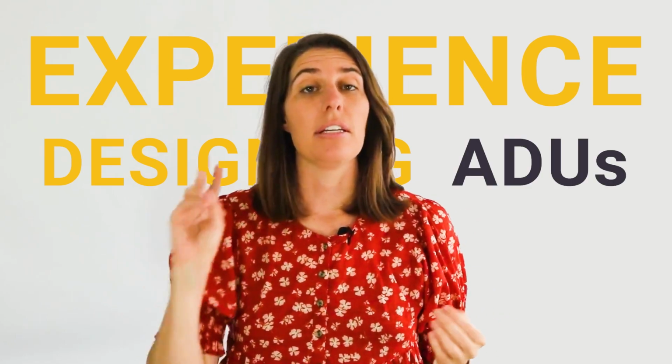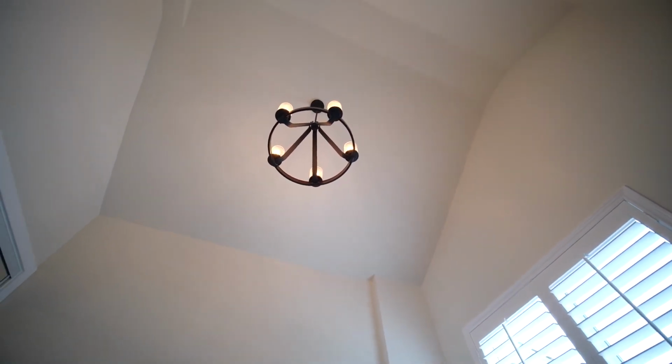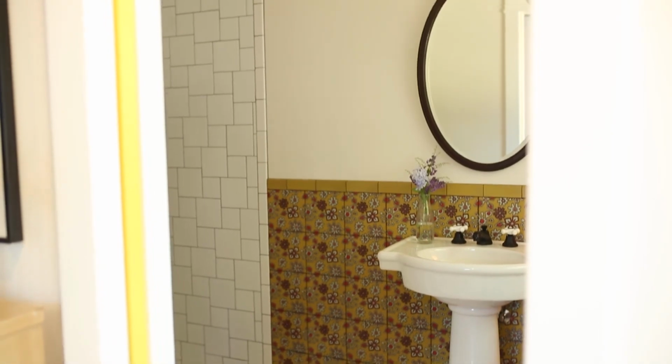Not so much. Experience designing ADUs is the number one attribute you should look for in a designer. And it's not only because they know that a vaulted ceiling makes a small room feel big and airy, or that pocket doors make more sense than barn doors when you've got limited space. Experienced ADU designers also need to know the state and local regulations, and that's really the crux of it. This is extremely crucial to the success of your project.